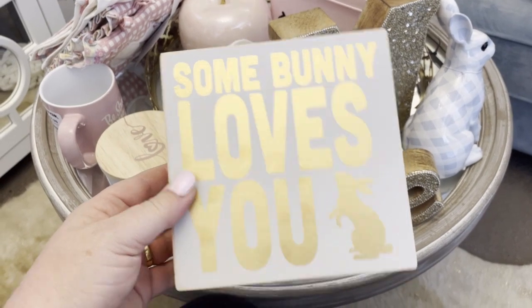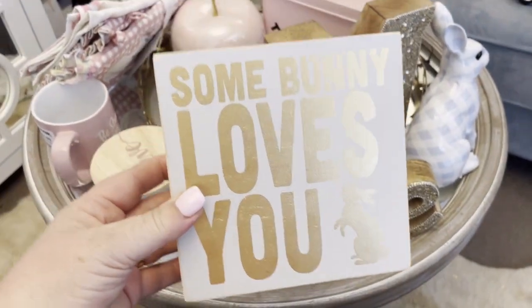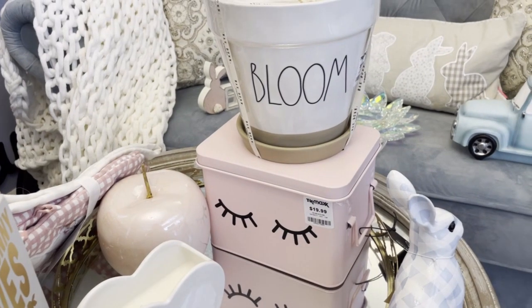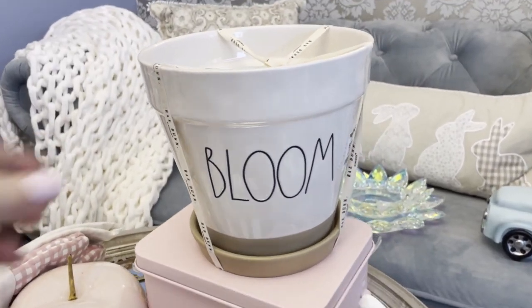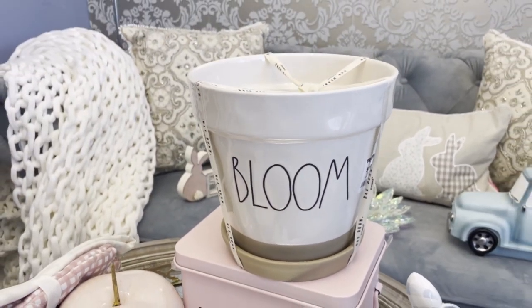I also picked up this cute little Some Bunny Loves You sign. Now I love decorating with blush pink and gold, and thought this little sign was just perfect. I also came across this beautiful bloom pot stand by Rae Dunn. I thought it was just adorable.